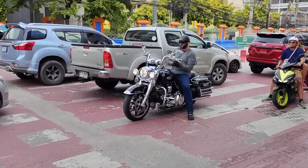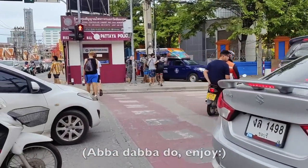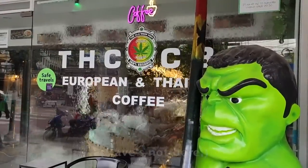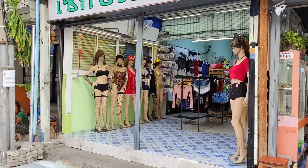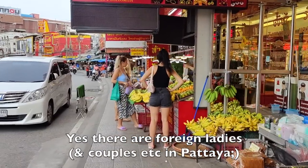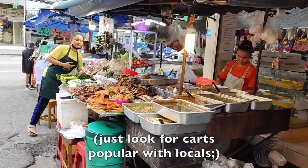Soothing music. It's becoming a very big thing here. Soon there's gonna be more bud shops than 7-Elevens. So that's where they get all these uniforms from, that you see in the bars around here. There's some foreign women in Pattaya. Up every side alley here is all kinds of fantastic street food. Look at this.